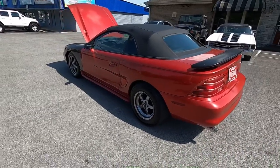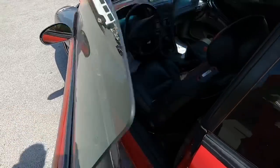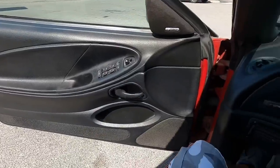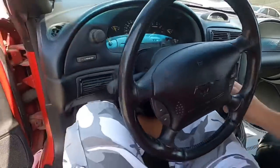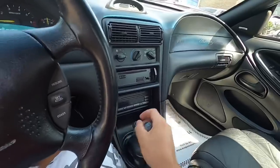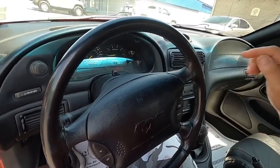Guys, sit back, relax. It's about that time. Let's go for a ride. Before we take off, let's look around the interior. Pretty good shape. We're gonna drop the top, but we're gonna drop it about halfway through the test drive. You'll see it in the walk around at the end of the video.